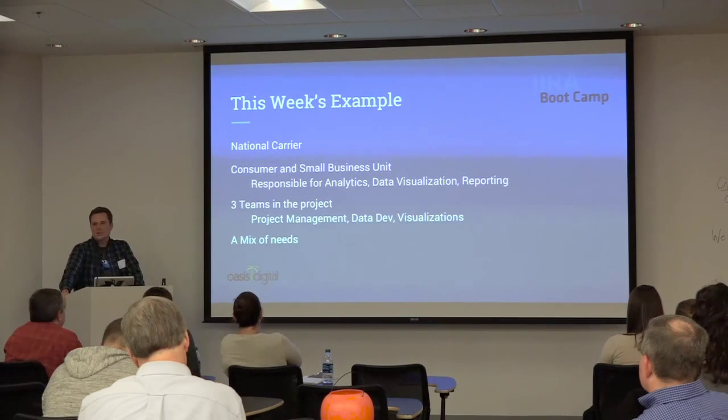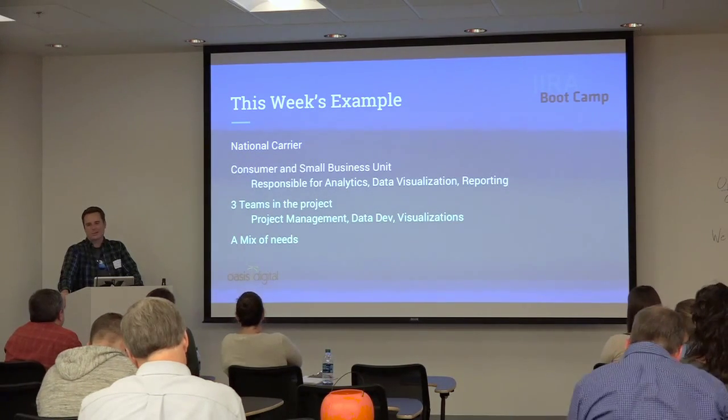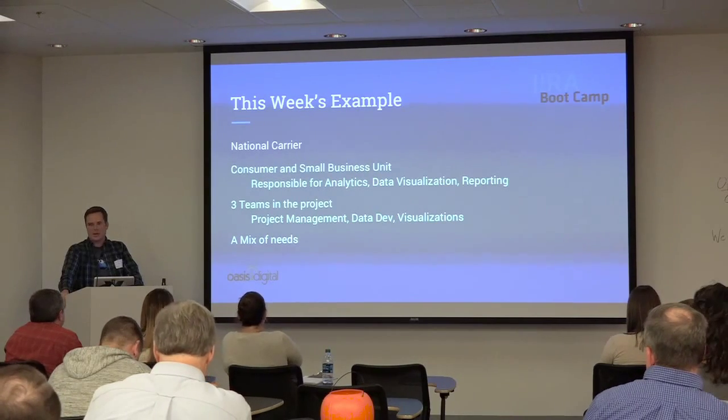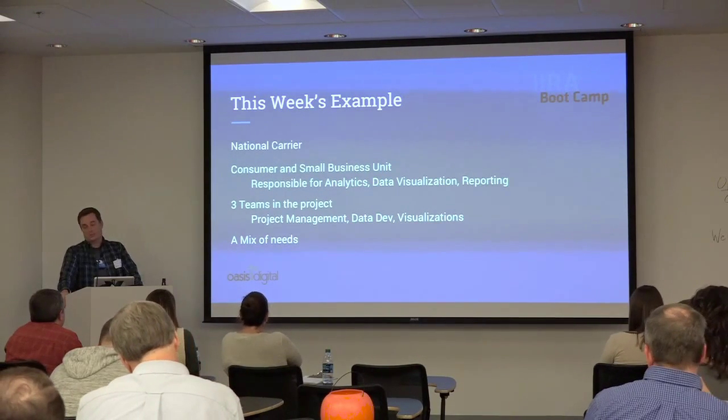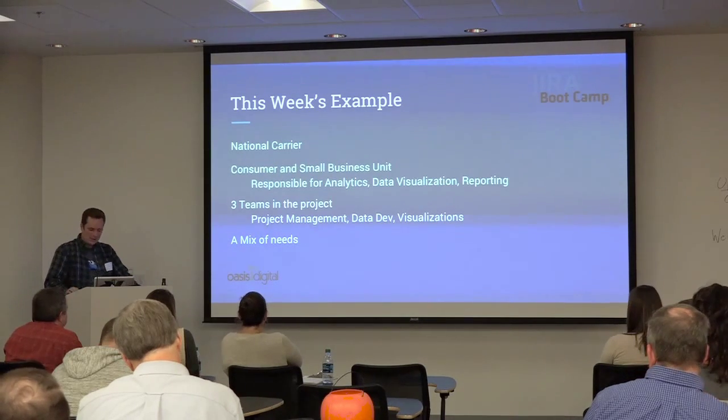And then the visualization team was really working in a very simple workflow. They weren't working in any sort of an agile fashion. They were just simply, things came in, they cranked it out, they got it done, they shipped it out. If they didn't get it shipped out, somebody was yelling at them. So it was a real straightforward process.